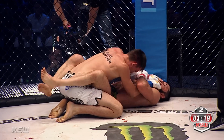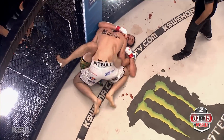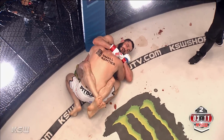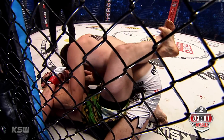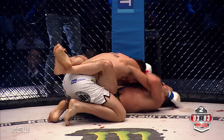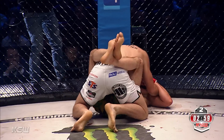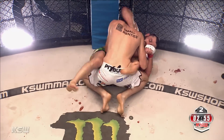So much more of the same here in the second, in this our main event. He's closed it down. But Askham still bringing the aggression, and it's Khalidov working from that defensive open and then closed guard position.